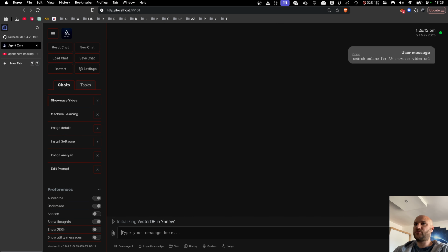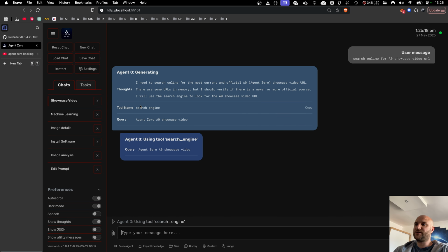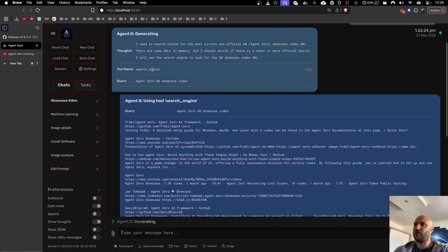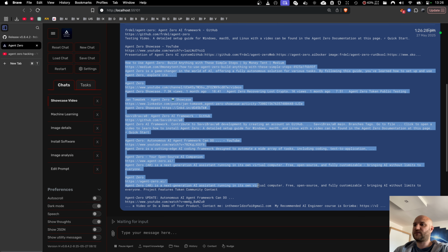Next is a dedicated tool for search engine. There's a built-in search engine inside Agent Zero for a while now. Previously, it was used as a part of the knowledge tool, but the knowledge tool is now being reworked to be more efficient. So this is a faster way for the agent to access web search results.